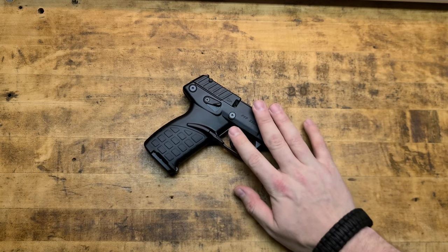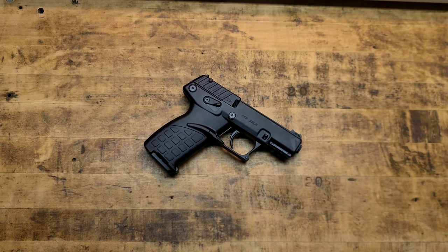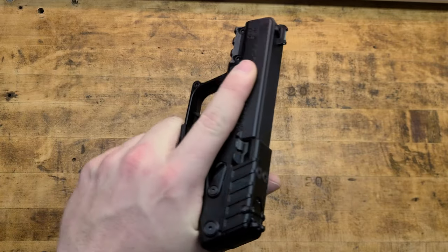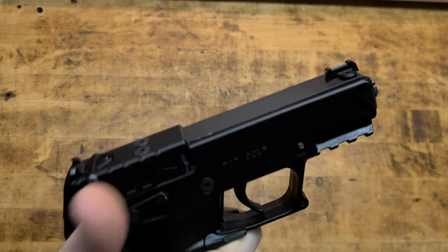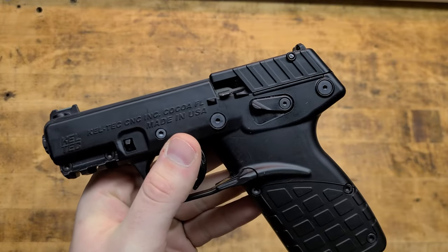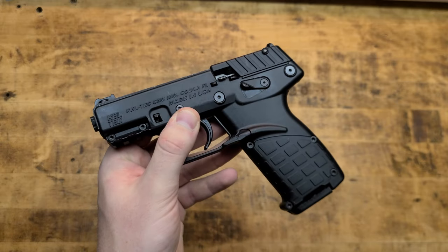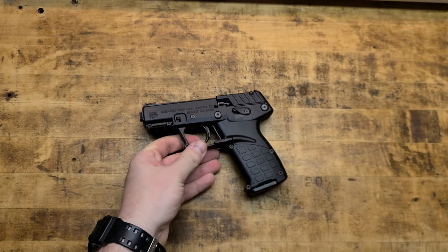If you can get your hands on one of these, I would definitely buy it, 100%. Doesn't matter what color it is. They make it in black, flat dark earth, and then OD green. If you can get it for less than $300, all day long. I mean, like I said, even for $400, I would buy this gun and be perfectly content with it.